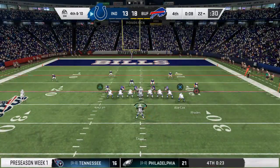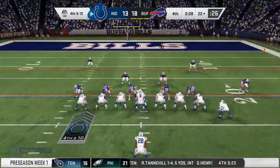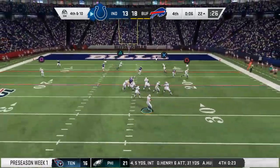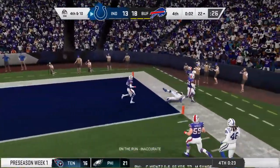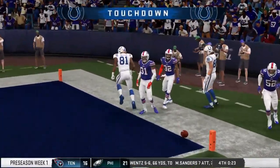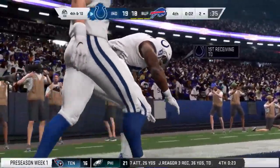Down by five, they've got to go for it here on fourth down. On fourth down, Eason flushed out right. And he's got it. It's caught for a touchdown. And they have taken the lead here in the final seconds.